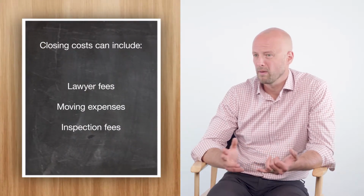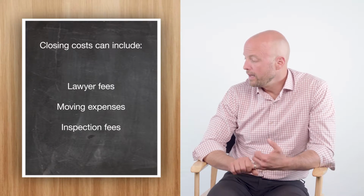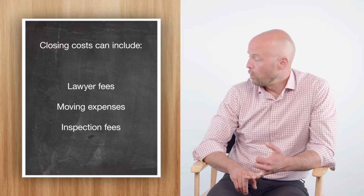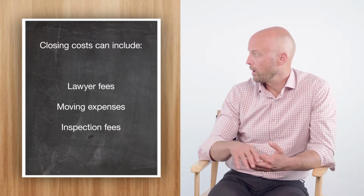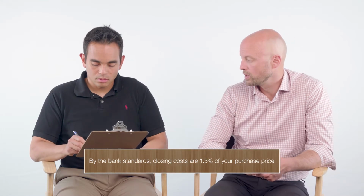So in Alberta, the most common closing costs are lawyer fees. Those range anywhere from $1,100 to $1,500. Moving expenses would be another closing cost. It could be a home inspection for sure. That could be one. But just physically moving your home from one home to another home, that's going to be a closing cost for you. There's a standard number that the banks use. It's 1.5% of your purchase price towards closing costs.